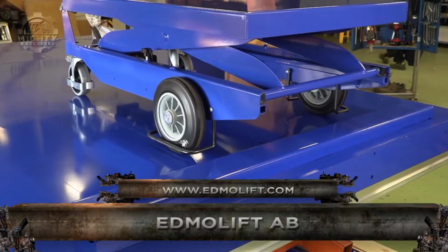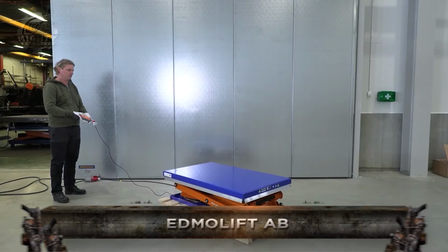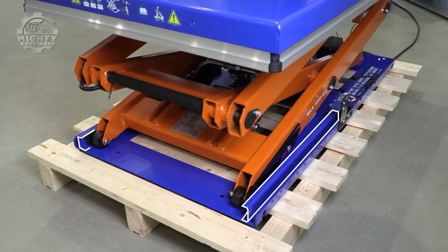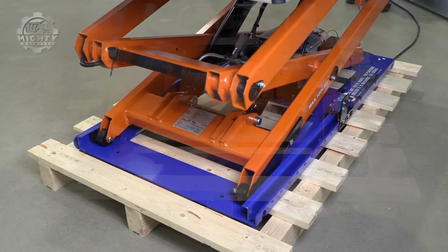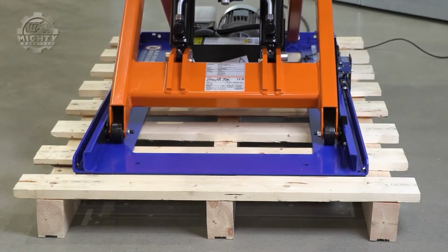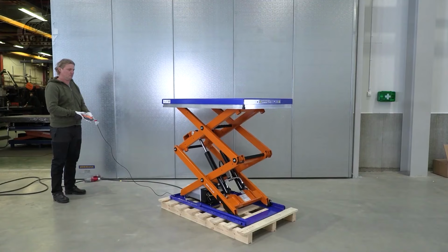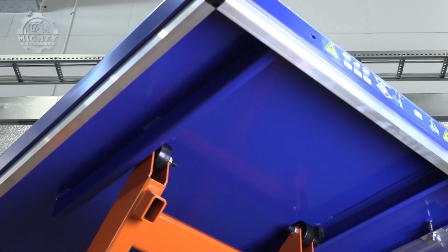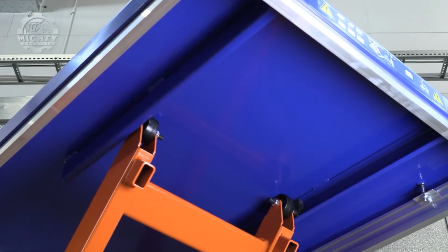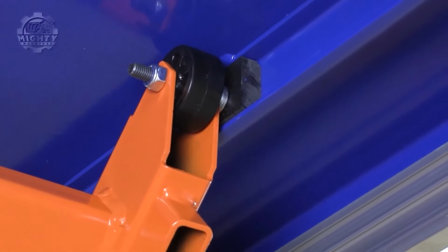EDMO Lift AB. Next up, we have the EDMO Lift AB, an innovative lifting solution that simplifies material handling tasks in various industries. The EDMO Lift AB is a compact and versatile lifting platform that can be easily integrated into existing infrastructure. It's perfect for loading and unloading heavy items from trucks, optimizing productivity, and reducing the risk of injuries.